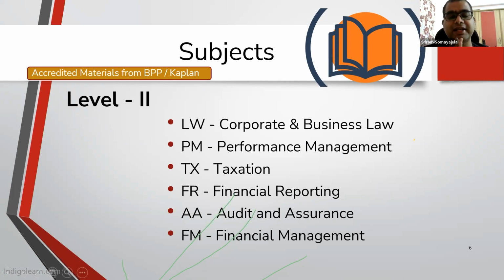And in case of ACCA Institute, certain things are very different, unlike the CA Institute. CA Institute gives their own study material, and a lot of coaching institutes give their own material, whatever they create. ACCA Institute is not like that. ACCA Institute does not give you any study material. ACCA Institute does not even print any material. They have outsourced this activity to 2 people called BPP and Kaplan. So those are international players.